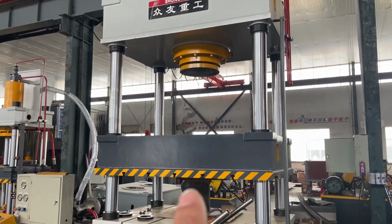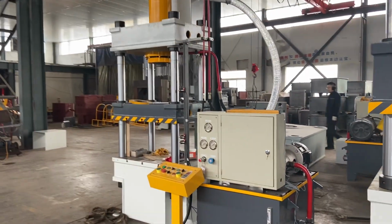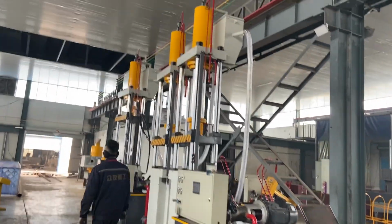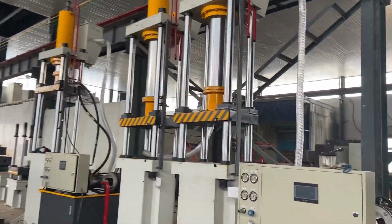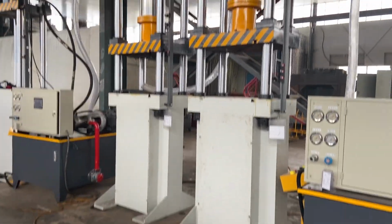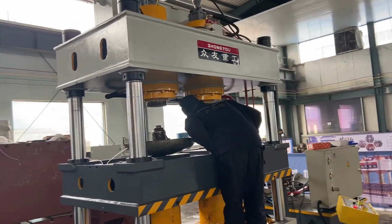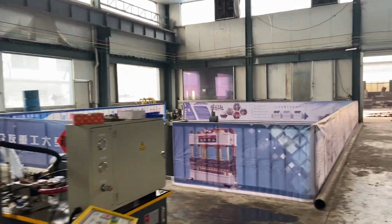Here is a big work table press. It hasn't been finished yet. A 100-ton hydraulic press. There are 3 very high hydraulic presses here. The 3 presses are used for drawing. Now, here is a double cylinder press. Let's go there.